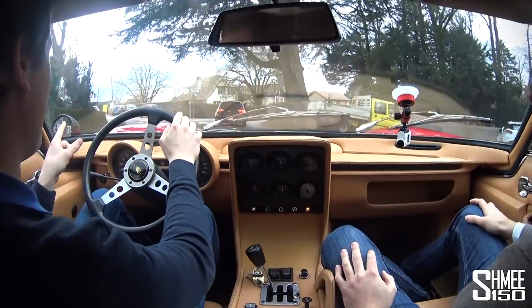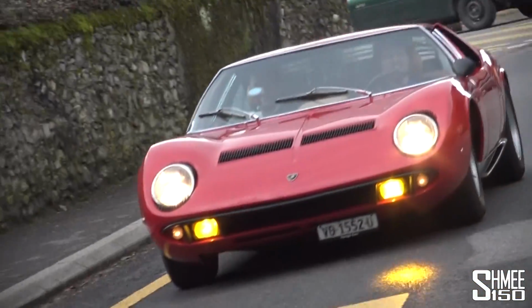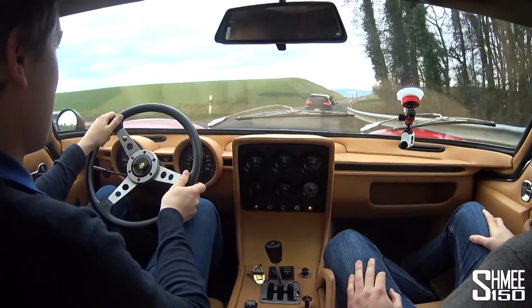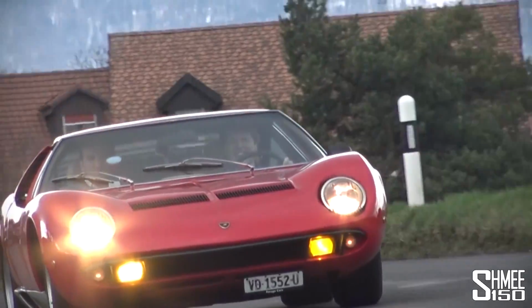What a feeling. You've got your one tiny little door mirror, a very big thin steering wheel. Oh my goodness, I'm completely concentrating. You feel what I say now? I feel like in cars like this, you're so much more involved than in anything now. Wow, this car at this location.